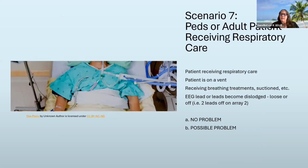Scenario 7 is peds or an adult patient receiving respiratory care. Same thing when they're in the ICU settings and they're on the ventilators. Respiratory, they try to be careful when they're suctioning, doing breathing treatments and all those things. But sometimes it just happens. And maybe there's 2 leads off on array number 2, but the other arrays are okay. So is that going to be a problem? A possible problem or not a problem at all?